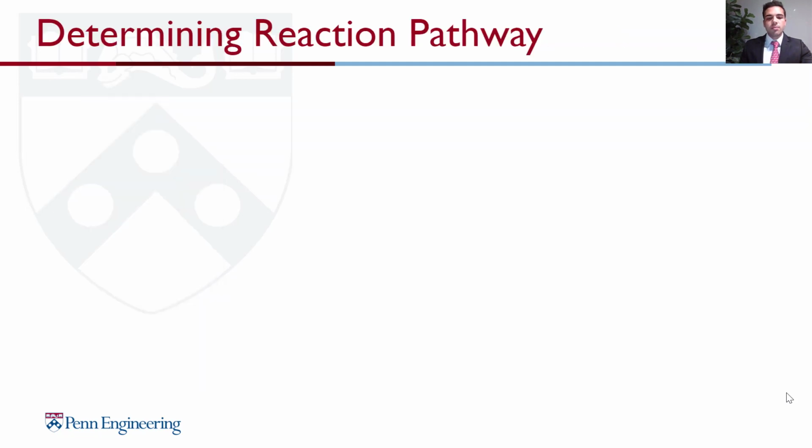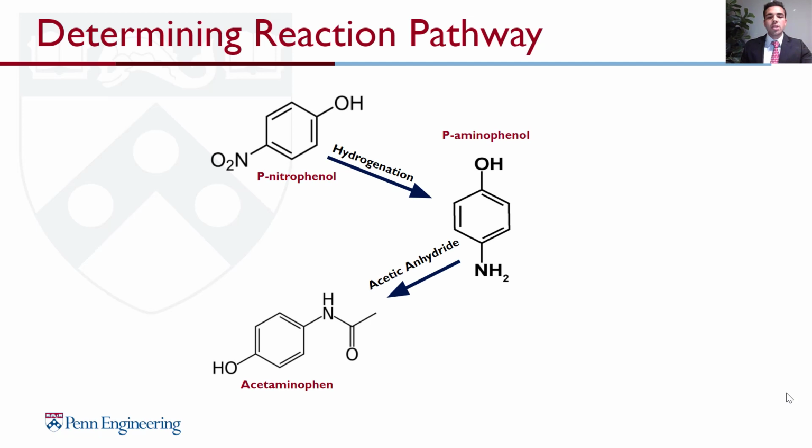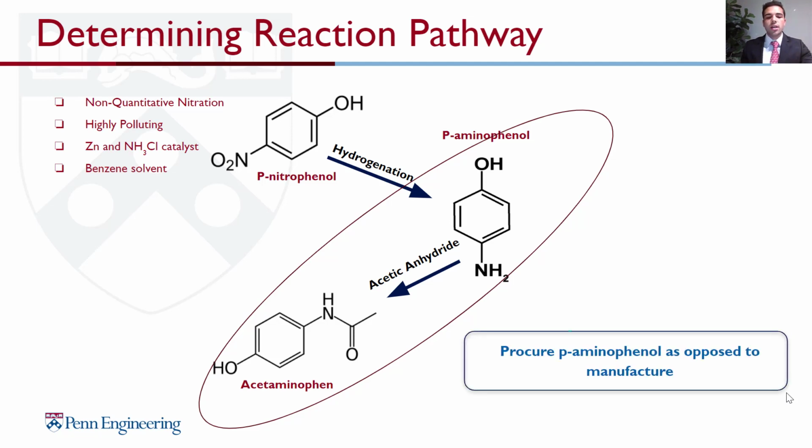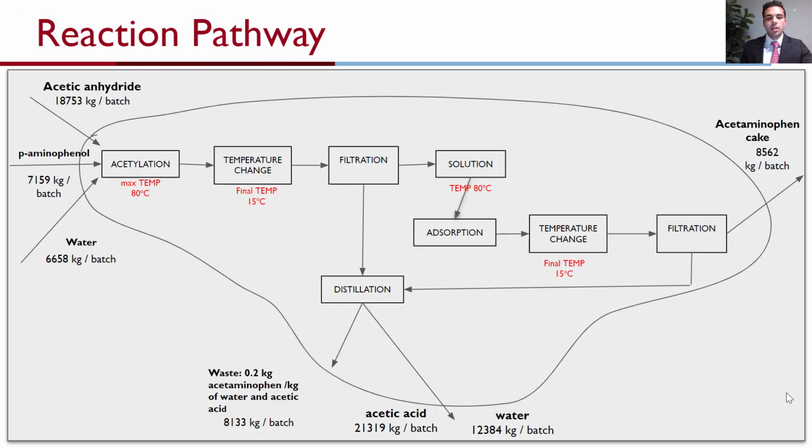There are several routes for acetaminophen synthesis. Project authors recommended to focus on a process that begins with p-nitrophenol, which undergoes hydrogenation to p-aminophenol, to which acetic anhydride is added to yield the API. However, a thorough analysis of many synthetic pathways was conducted in an exercise to reduce cost and limit hazardous operation. These reasons support the decision to procure p-aminophenol as opposed to manufacture the molecule and begin with the acetylation step. With this reaction pathway, the first step in the synthesis is to acetylate p-aminophenol.